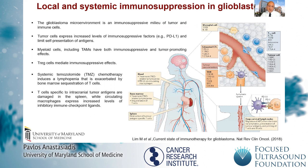Dendritic cells in the GBM tumor microenvironment can traffic via the tumor draining lymph nodes of the brain to the deep cervical lymph nodes and can present antigen to promote an adaptive anti-tumor immune response, although this process might be abrogated in the context of the systemic immunosuppression that is intrinsically associated with glioblastoma and can also be potentiated by the current standard of care treatments for this disease. For example, systemic temozolomide chemotherapy induces a lymphopenia that is exacerbated by bone marrow sequestration of T cells.